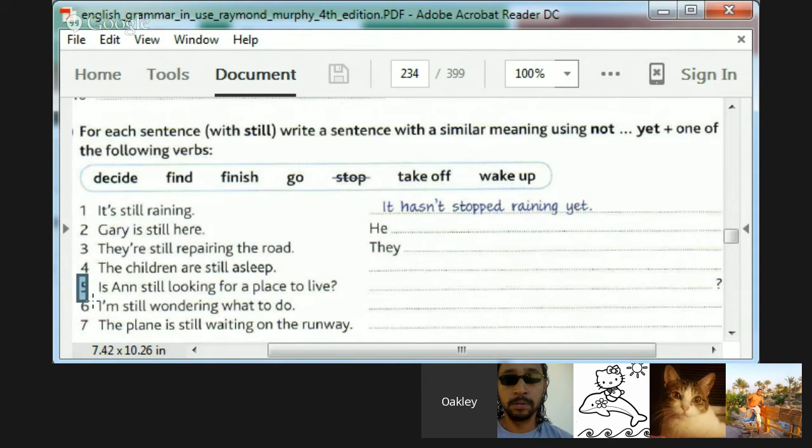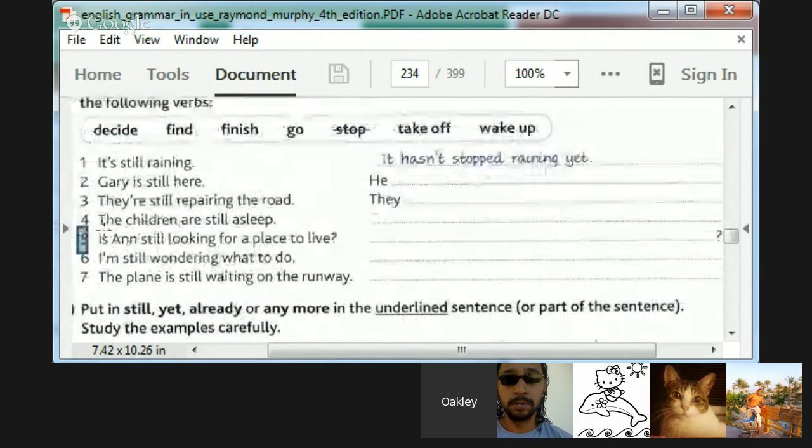All right, Ali, number 5 here. Is Anna still looking for a place to live? Has Anna still found a place to live? Okay, we're going to try to use yet. Hasn't. You're using the present perfect form, which is correct.